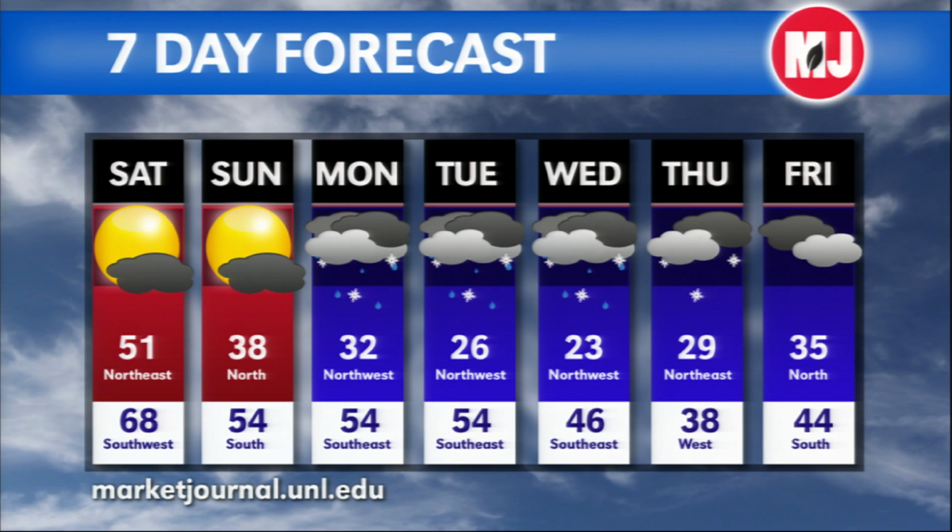By the time we get to Friday, this system starts to move out, and we start to see a ridge trying to build into the early part of the weekend. So in terms of the temperatures, we are looking for the warmest temperatures this weekend, and then as we move into early next week, we see some very cold conditions across the northwest with temperatures stuck in the low 30s to upper 20s with snowfall, and we'll see some of that moisture making its way eastward in terms of rain, and then we'll see a general change over to snow possibly Wednesday night into Thursday across eastern Nebraska.